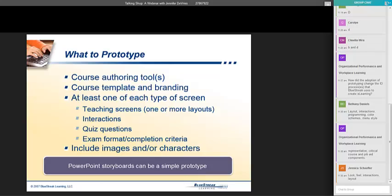But your PowerPoints can actually be your storyboards. When we're working on a rapid authoring project where we're using a PowerPoint conversion tool, we will storyboard the course in PowerPoint. Basically, if you play the PowerPoint and read the script while you're playing it, you can get a pretty good idea of how the course is going to look and feel. Let me see if I can pull one out and show you that.